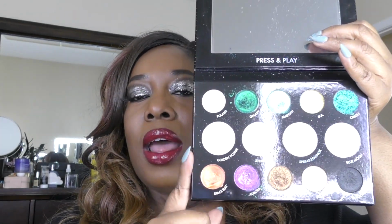Now, what I have started to do is to use one of my Danessa Myricks matte color fix, pretty much any of them as a base, and for sure the matte ones. And then once that dries, I tap a little bit of whatever shade I'm going for on top of it. And that I have found has been the best way to use it. And I've used the Cosette ones more as liners than as full-on eyeshadows.